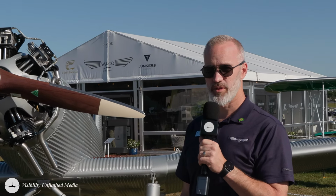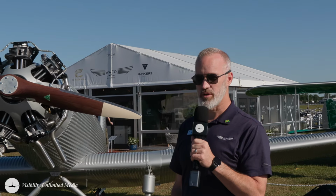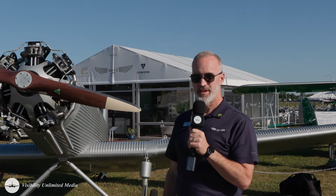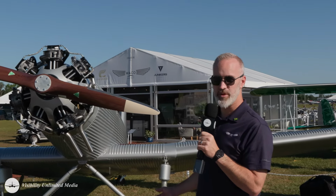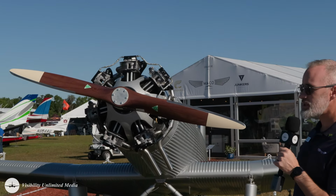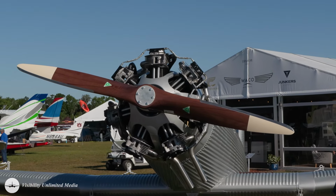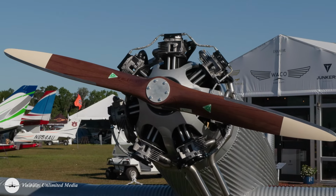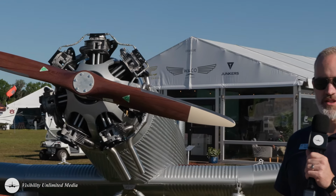It gives us 124 brake horsepower. And then to finish it off, MT Propeller built us a beautiful dark wood stained with antique white painted tips, fixed pitch wooden prop for us. So we feel like it finishes up beautifully, keeps the tradition alive.